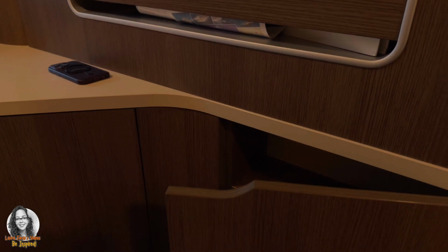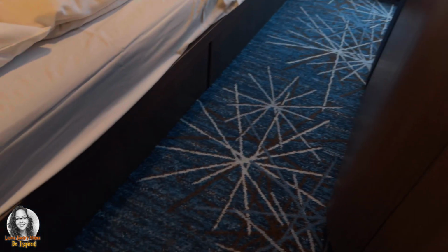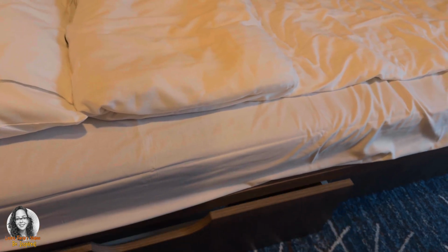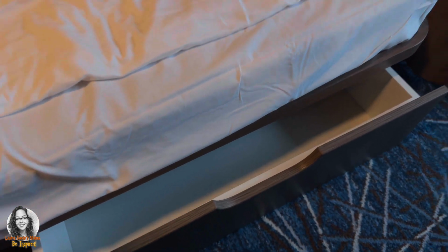Okay, so you have storage area here. There's storage here. You have storage here. And you also have storage on the couch here, which was converted into a bed. You have drawers here as well. So there are 2 pull-out drawers. See that? That you can use as storage.